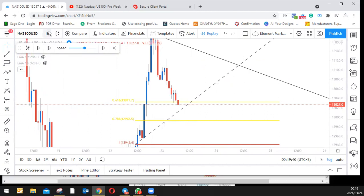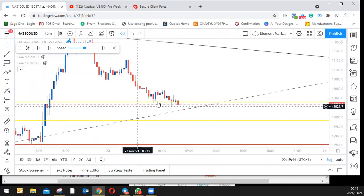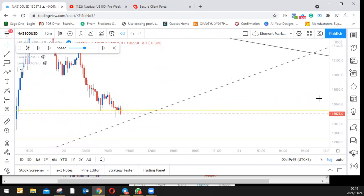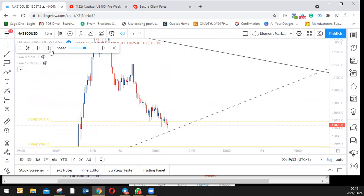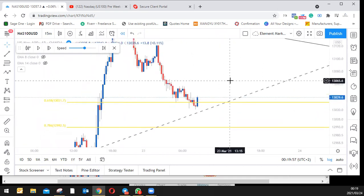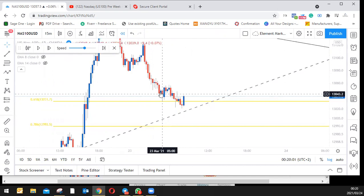I need confirmation. So going on to the 15 minutes from the 1 hour, I was literally just waiting for that confirmation to go up. And I waited, and then I got this bullish engulfing. So this can also be considered a bullish engulfing.